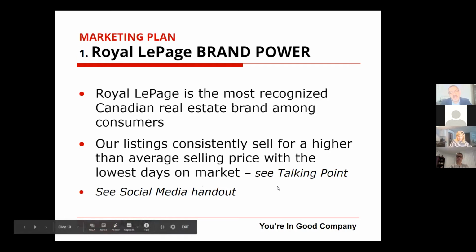So that's, again, another talking point that you can bring to your people, to your sellers, in terms of talking about how you sell. So it's not just about, remember, the second most important thing to any seller is how much money you're going to put in their pocket. So the selling price and the strategy that you're going to use in order to get them that selling price.